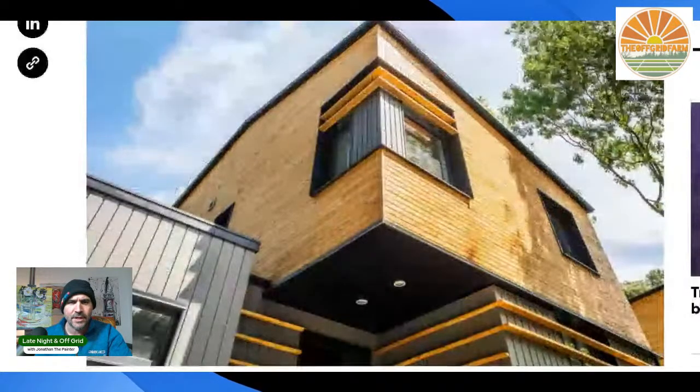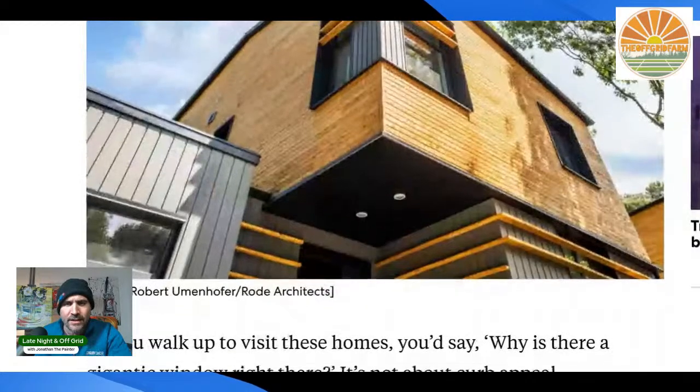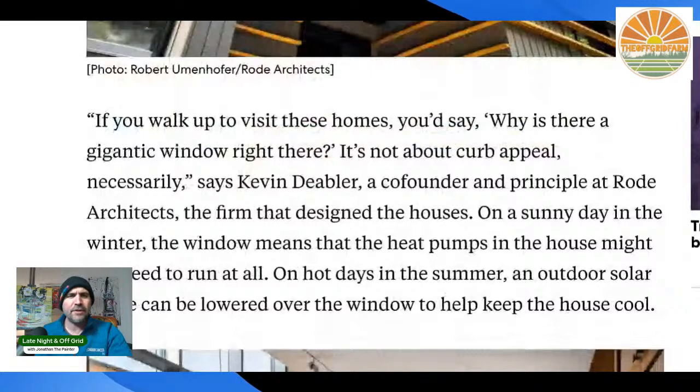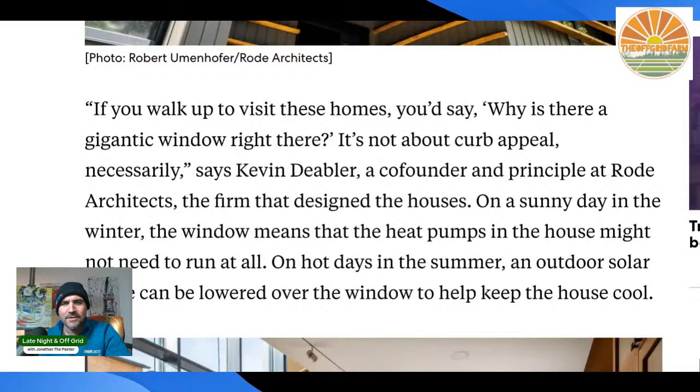They've got some interesting window details there, and I don't think those things are super necessary, but it gives it that look. Definitely warms up the facade. If you walk up to visit these homes, you'd say, "Why is there a gigantic window right there?" Do you think you'd say that, or would you just say, "Oh, this is a nice house"? It's not about curb appeal. Well, it is. You built a beautiful house, necessarily.